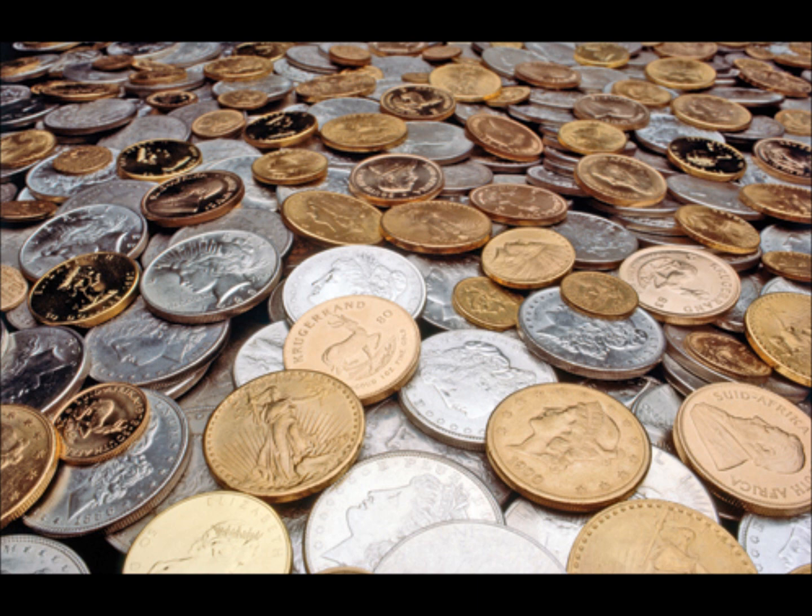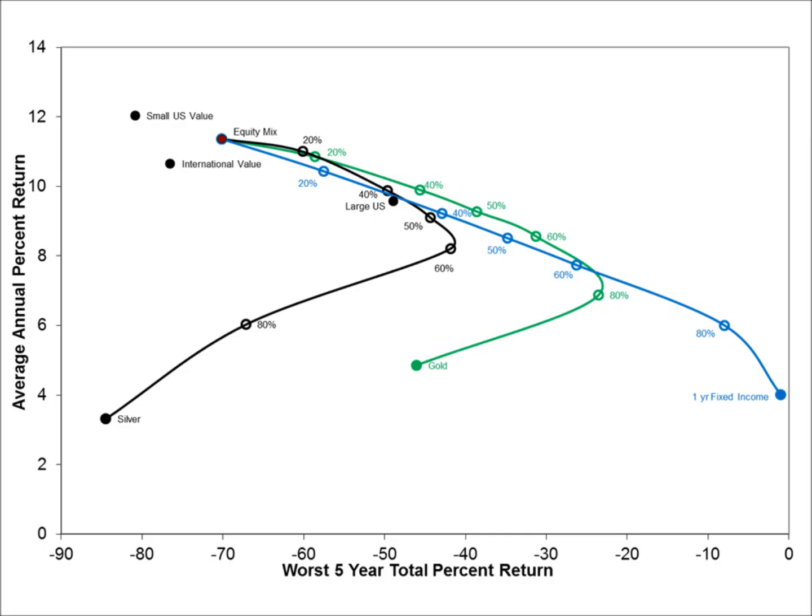Now, I'm not going to rehash how I constructed the charts here, so if you haven't watched my video titled Gold Allocation, please find that video and watch it now before going any further in this video. So with that said, let's see how the charts look with silver added to them. We'll start with short-term risk versus reward trade-offs. By short, I mean 5-year time horizons.